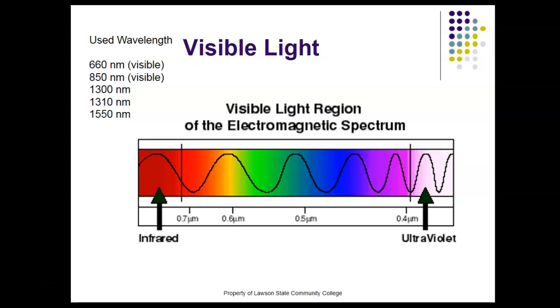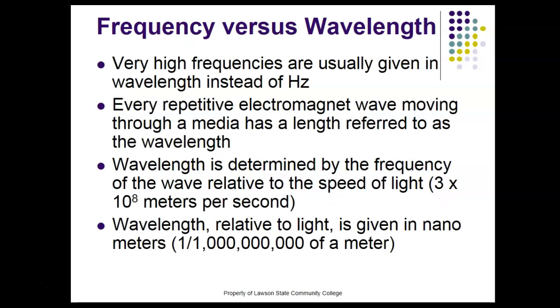So sometimes when you're looking at a photo sensor and you don't see a light, it doesn't mean it's bad. It just might be what? It might be at a wavelength that you can't see. And this happens quite often. High frequencies are usually given in wavelengths instead of hertz. Every repetitive electromagnetic wave moving through a media has a length referred to as a wavelength.